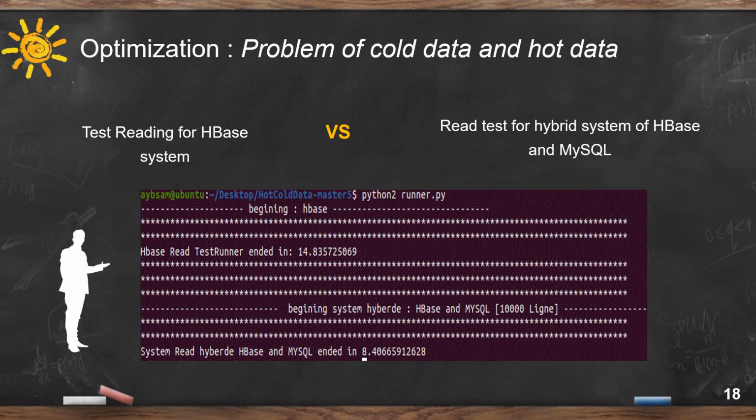In order to compare the execution time between HBase and the IBIRD HBase and MySQL system at the read level, this time we stored 10,000 rows as shown in the image. The HBase read test gave 14.8 seconds, and the HBase and MySQL IBIRD system read test gave 0.40 seconds.